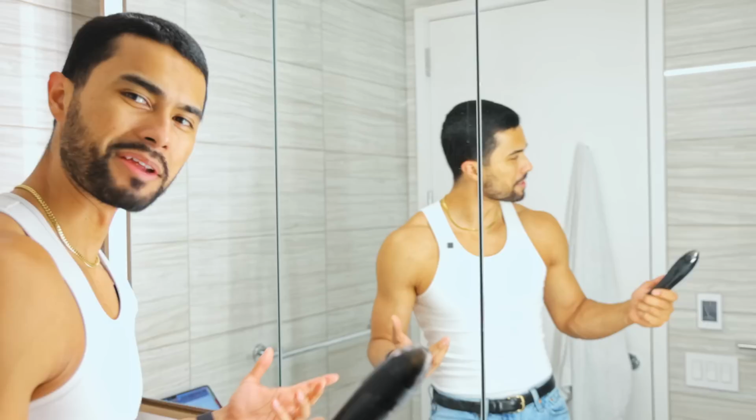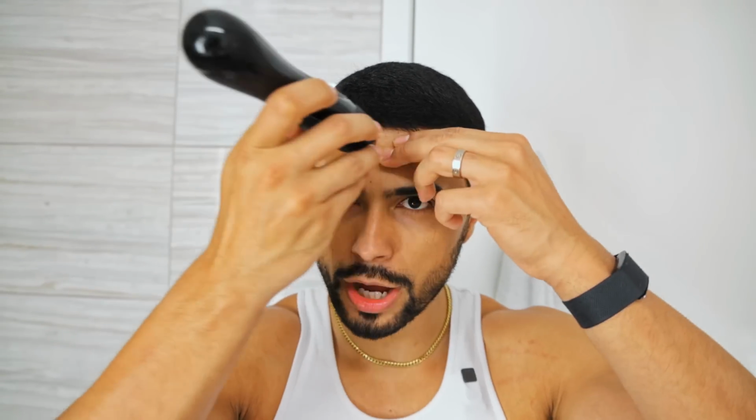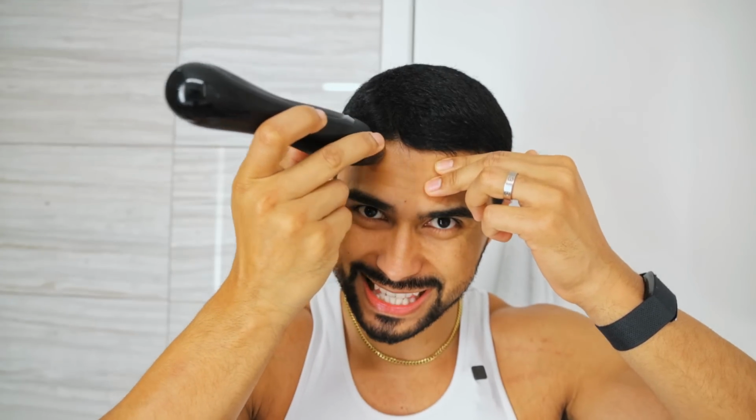You have to understand that a man's skin acts almost like snake skin, where you shed off old dead skin cells and replace them. Essentially, your skin regenerates every month. So to force this shedding process, you're gonna have to do something called microdermabrasion. This is step one of a transformative skincare routine.